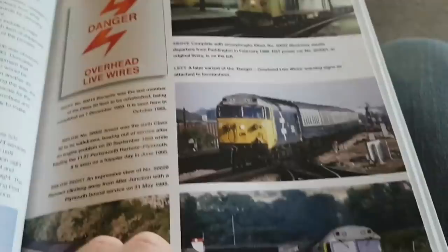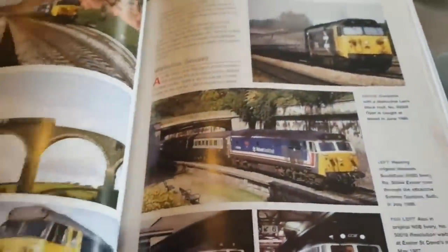Well, instead of randomly pointing at things in this book, you could actually try reading the captions. A later variant of the danger overhead live wires, which was attached to locomotives. And bits and bobs. Anyway, let's get to where I'm going with this. Oh, yes. We want to get to where you're going with this. So I'm just... There you go.